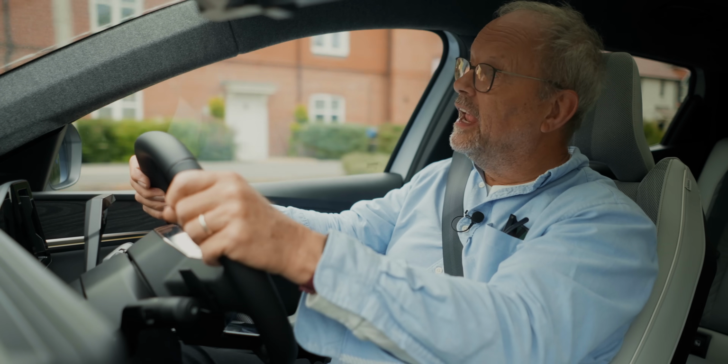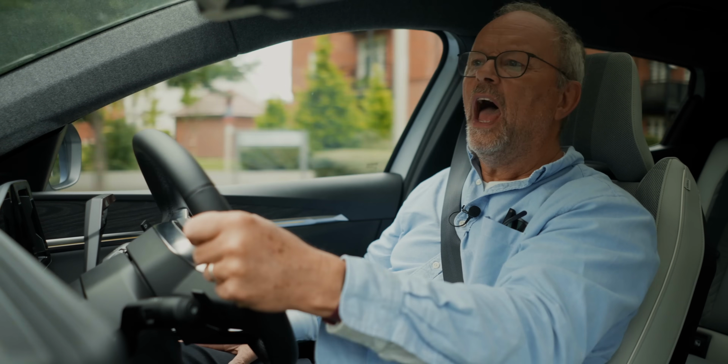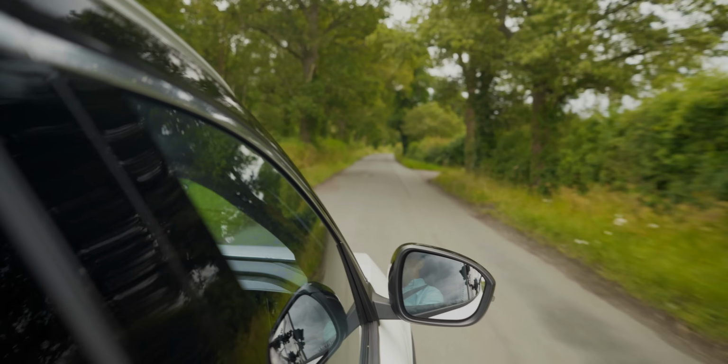We're driving through a new development of wonderful new homes that have been built in the last five years, and none of them have got solar panels on the roof. Just saying.